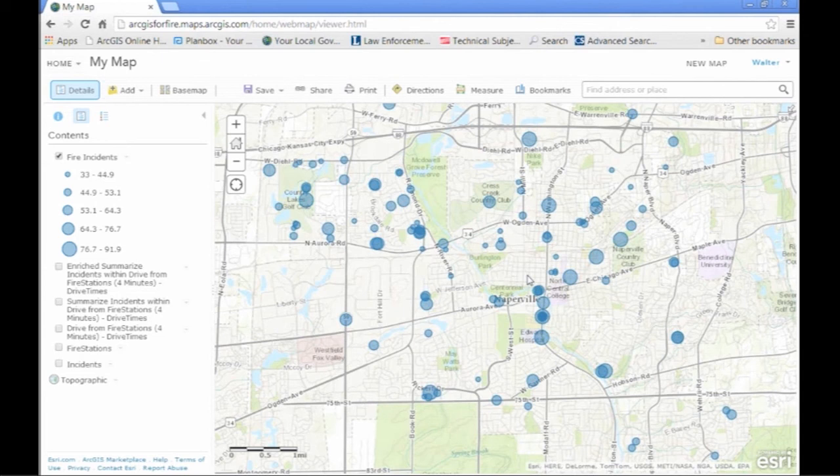What I'd like to do now is turn it over to my colleague, Jen Huey, and she's going to tell you a little bit about what Esri offers in terms of services.